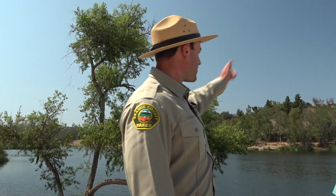Brian, good hike up here. It's great trails. How many trails are there? Well, we have 3 different trails here at Laguna Niguel Regional Park. We have our East Lake Trail right here, and it wraps around the lake, and you could actually do a loop around the lake, which is about 2 miles in length.